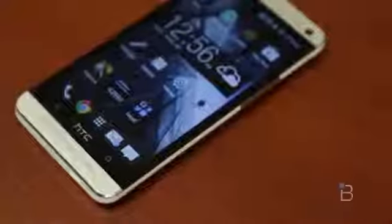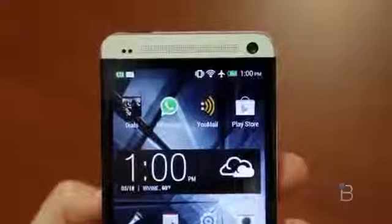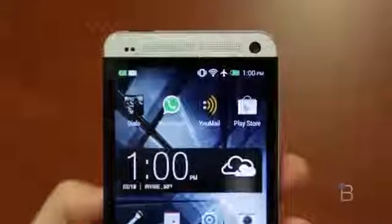HTC clearly learned phone by phone by phone. You can see the evolution. You look at their previous Evo models all the way back to the first Nexus. They got better and better in each phone. This is a culmination of years of knowledge, and they nailed this one absolutely. This is one of the best built devices I have ever tested.